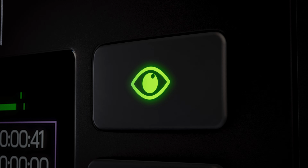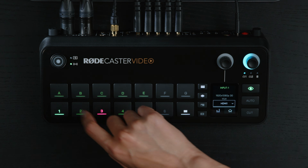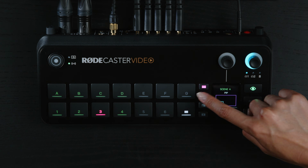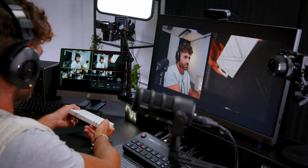Another feature we're super proud of is the inspect button, which is completely unique to the RØDECaster Video. Pressing this does two things. Firstly, it allows you to quickly see how each button is configured and make adjustments on the fly, such as reassigning video sources to the input selection buttons. It also puts the unit into a safe mode, disabling all live switching functionality so that users don't have to worry about accidentally pressing the wrong button when they're streaming. This is especially useful for solo creators who don't have a producer controlling everything for them.